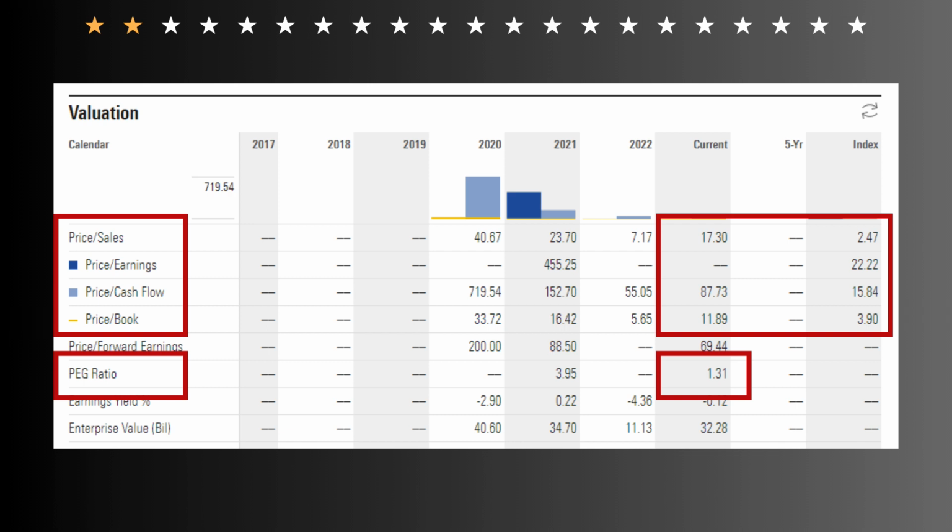Next, let's look at Palantir's key valuation metrics, specifically 5 of them. These key ratios, we want all of them to be below the index in order to give Palantir a passing grade for this section. The price to sales ratio is at 17.3, whereas if you invested in an index, it would be at 2.47, a fail. The PE ratio is non-existent, indicating an unprofitable company, whereas the index is at 22.22, a fail.